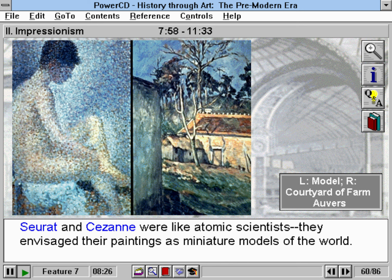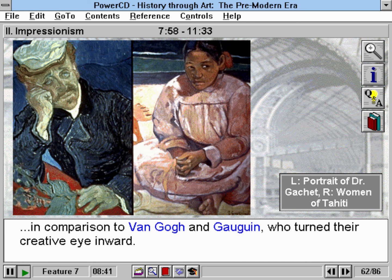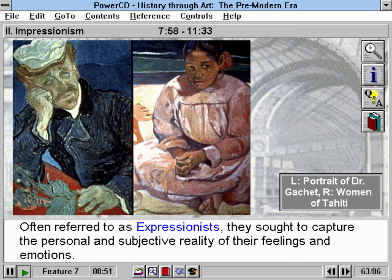Seurat and Cézanne were like atomic scientists. They envisaged their paintings as miniature models of the world. Because of their concern with structure, they are considered formalists. In comparison to Van Gogh and Gauguin, who turned their creative eye inward, often referred to as expressionists, they sought to capture the personal and subjective reality of their feelings and emotions.